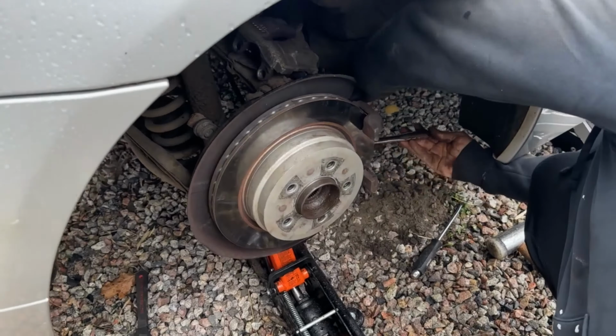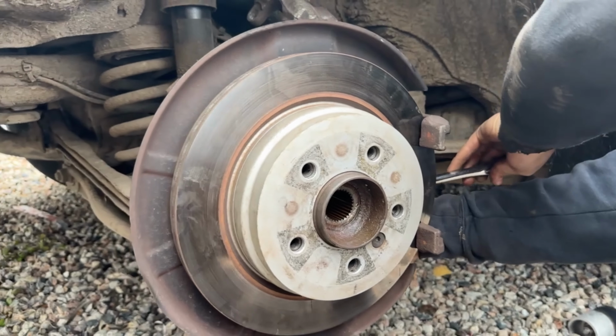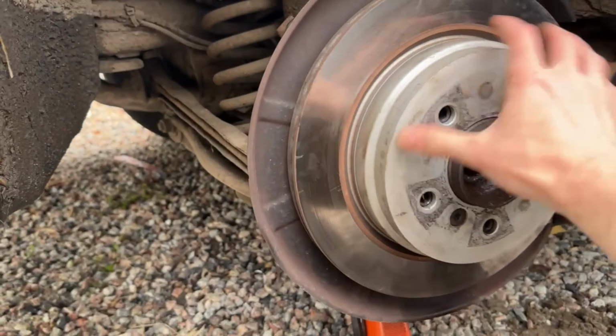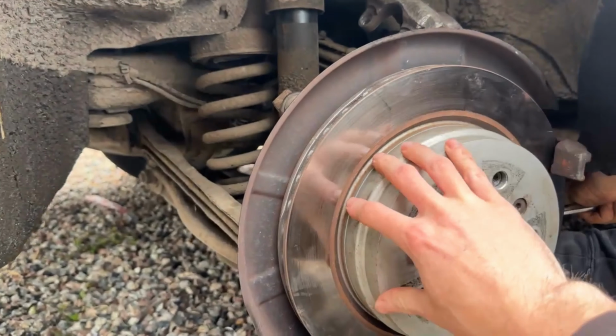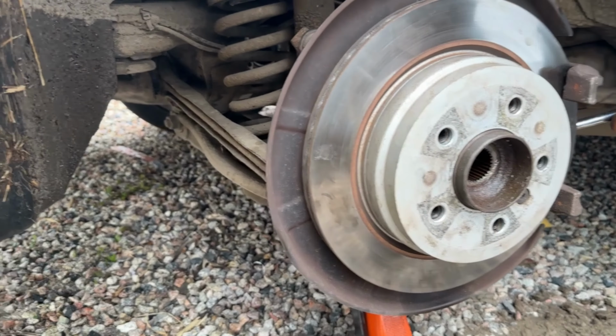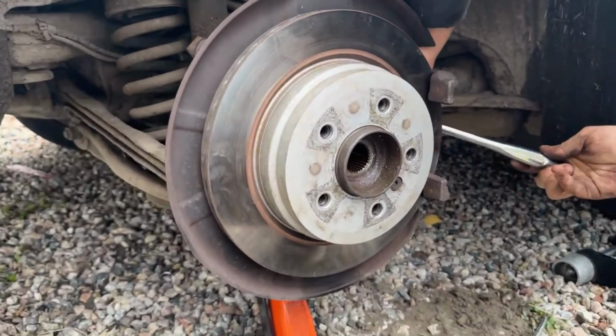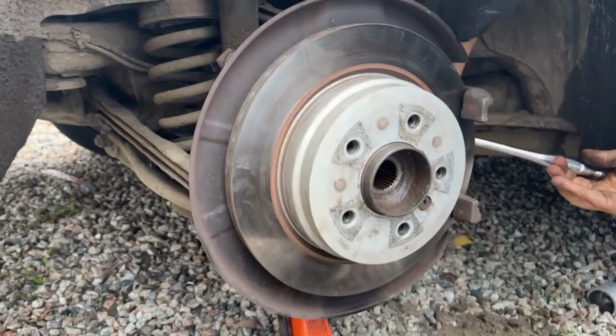But we've got obviously the hub all back on, brake disc back on now. Just putting the caliper bracket on. But it's free, spins freely now. Everything seems spot on. Just probably going to have to wait till tomorrow to either buy a new axle or fix it. So we'll see what happens there.